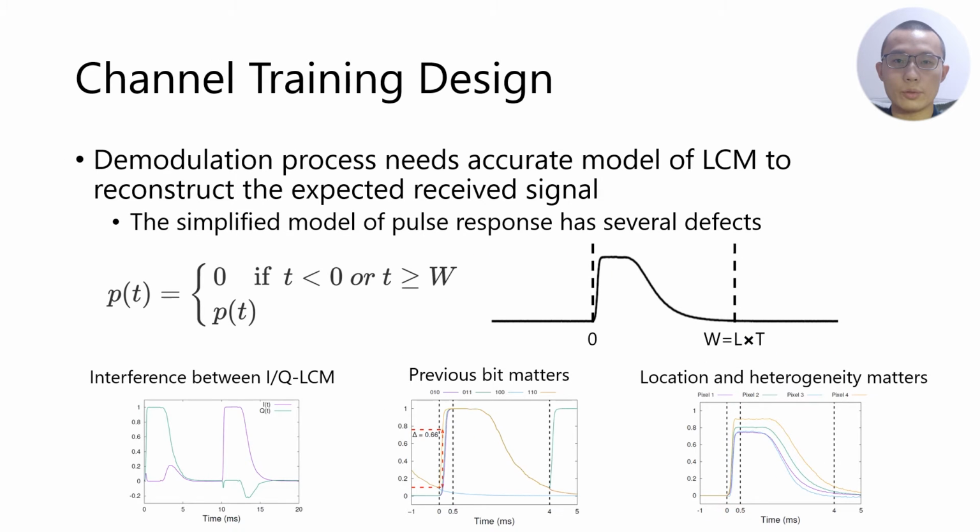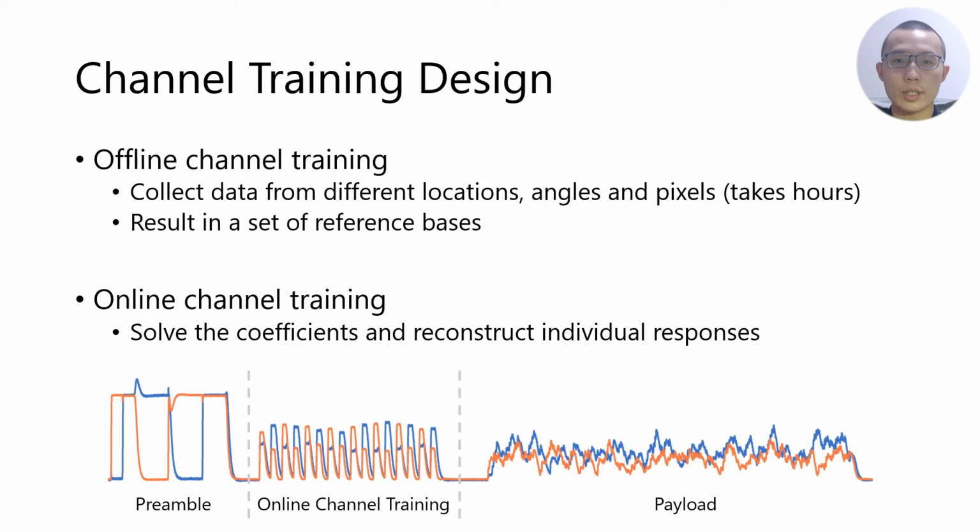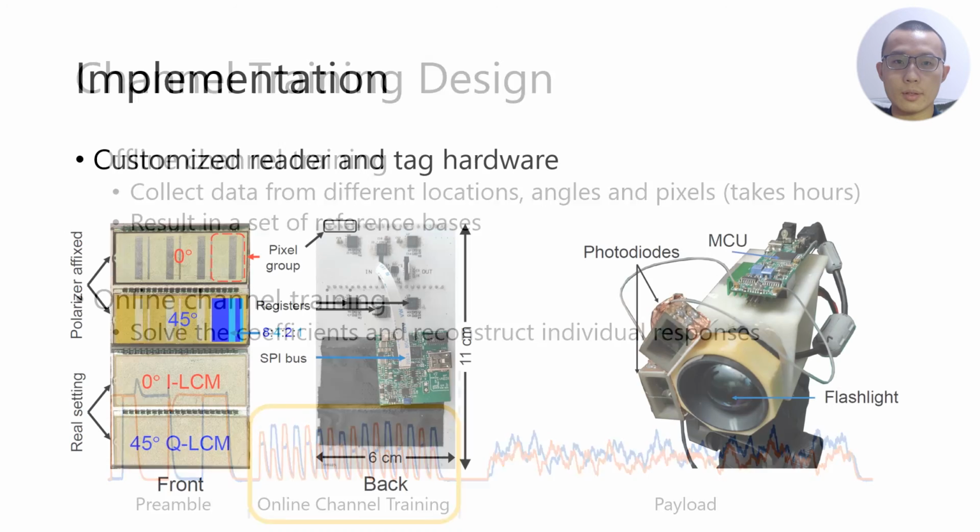These defects lead to the failure of our early experiment, and thus we design a channel training process that takes them into account. The channel training design is composed of 2 parts: an offline channel training that takes hours to collect, which results in a set of reference spaces, and an online channel training solving the coefficients of those reference spaces and reconstructing responses for individual LCMs.